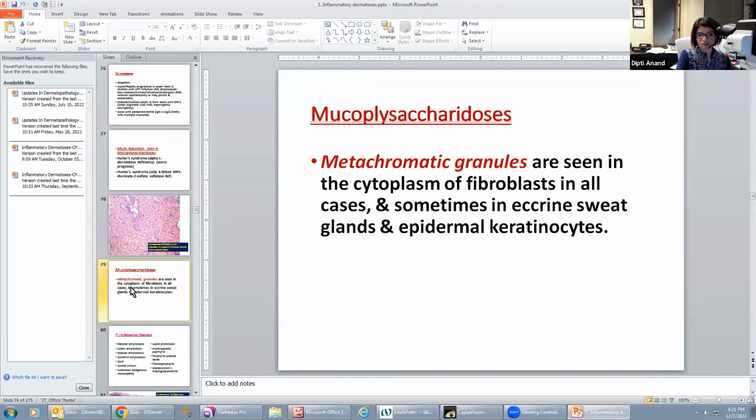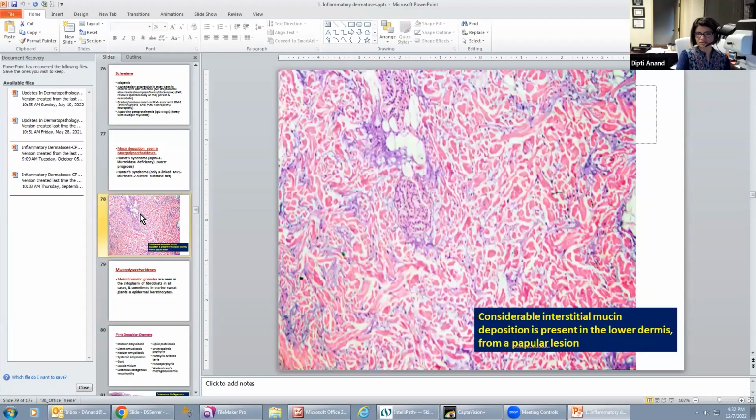Okay, I didn't talk about this, but mucopolysaccharidosis, you need to remember these. So mucin deposition, you can also see in mucopolysaccharidosis. The biopsy will just show mucin in the dermis, but one of the questions they can ask you is the presence of metachromatic granules. This is something we do not really routinely see on our histology slide, but they can ask you about it, that you can see metachromatic granules in mucopolysaccharidosis, your Hurler's and Hunter syndrome.